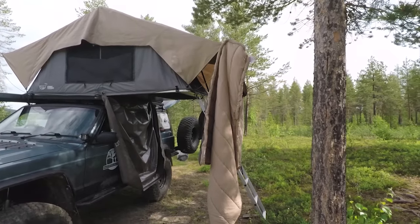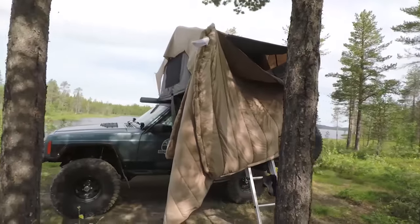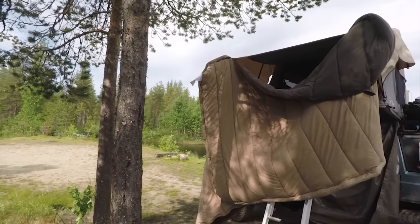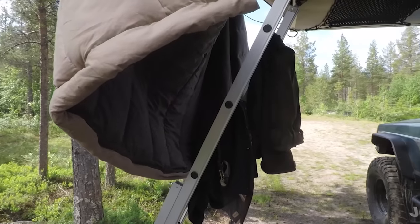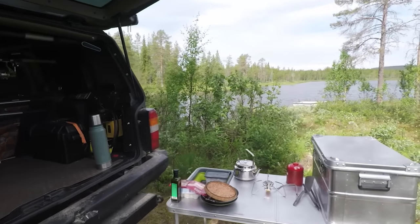A lot of humidity builds up in the bag as you sleep in it day by day, and as it's folded in the roof tent it doesn't really get much air, so I've just hung it out in the sun and the breeze just to crisp it off a bit. Same with some clothes, but I'm going to jump in the lake now and wash some clothes of my own and myself.